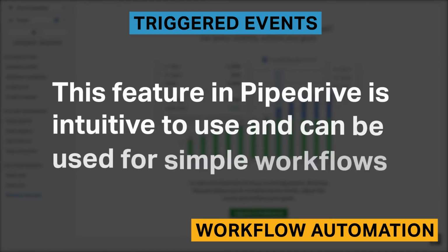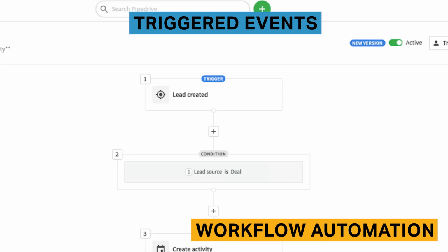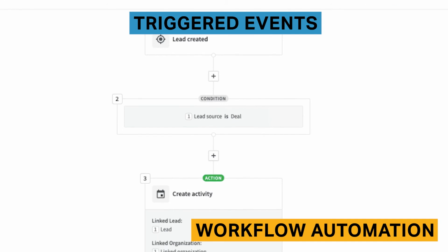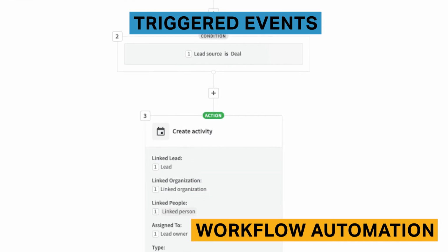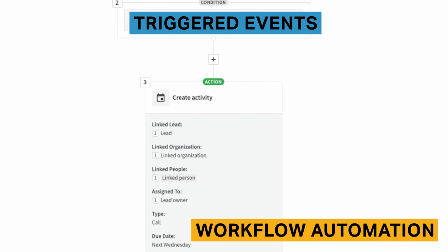This feature in Pipedrive is intuitive to use and can be used for simple workflows. Pipedrive lets you create automations for leads, contacts, and activities like tasks. You can create multiple actions for one trigger, including field updates, emails, task creations, and contact deletion.